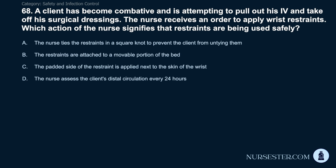68. A client has become combative and is attempting to pull out his tubes and take off his surgical dressings. The nurse receives an order to apply wrist restraints. Which action of the nurse signifies that restraints are being used safely? A. The nurse ties the restraints in a square knot to prevent the client from untying them. B.